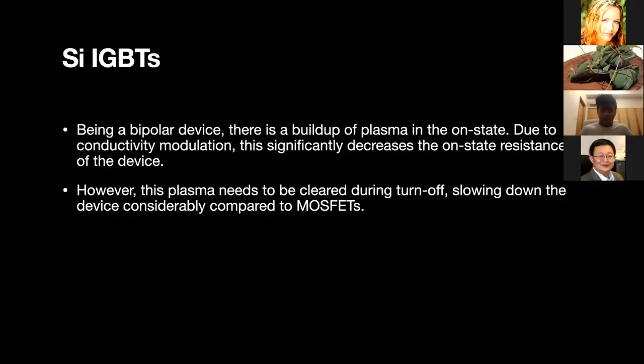Still staying on silicon, we have the IGBTs, the insulated gate bipolar transistors. These devices are bipolar, as suggested by the name, and because of that, we have a plasma built up in the on-state, which leads to conductivity modulation. This significantly decreases the on-state resistance of the device. However, the trade-off is now in the switching performance, as we need to clear this plasma during the turnoff, and this slows down the device considerably compared to MOSFETs.